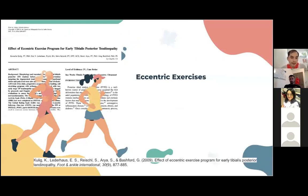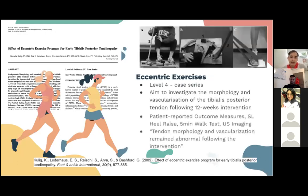The next one we can look at is the effect of eccentric exercises. The purpose of this study is to investigate the morphology and vascularization of the tibialis posterior tendon before and after a 12-week program consisting of 10 weeks of progressive eccentric exercises. There are also level 4 case series studies. The patient-reported outcome measures include a single leg heel raise, 5-minute walk test, and ultrasound imaging.